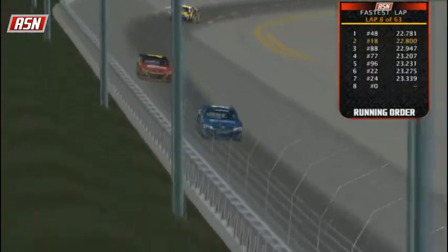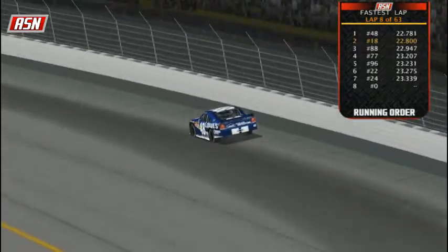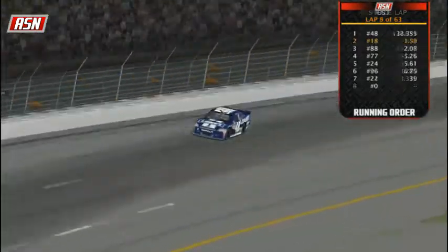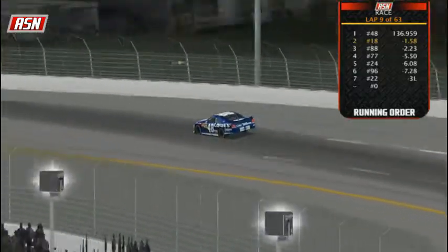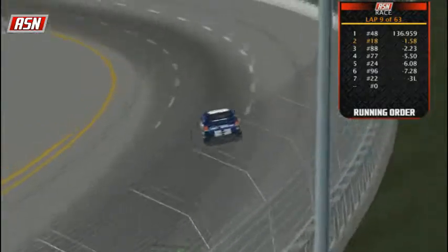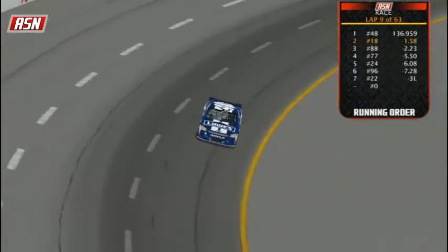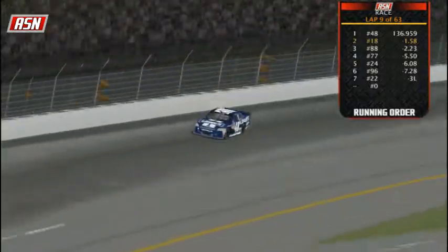Fastest lap of the race, 22.781 from Adam Sweet. He is your current Fast Cup Series champion. He locked that up Wednesday night at Rockingham because Austin Hakes was not there to race. As Mertz slides into the corner, Adam Sweet has locked that Cup Series championship up, and we will be there either live or delayed to cover that race at Charlotte on Wednesday. So that should be good, as that's a perfect segue into that.